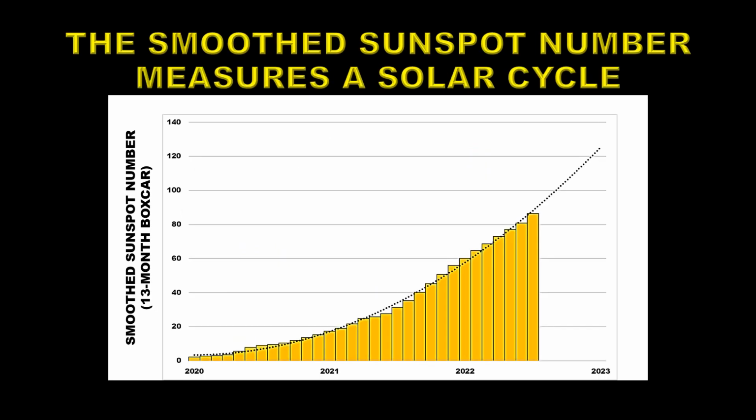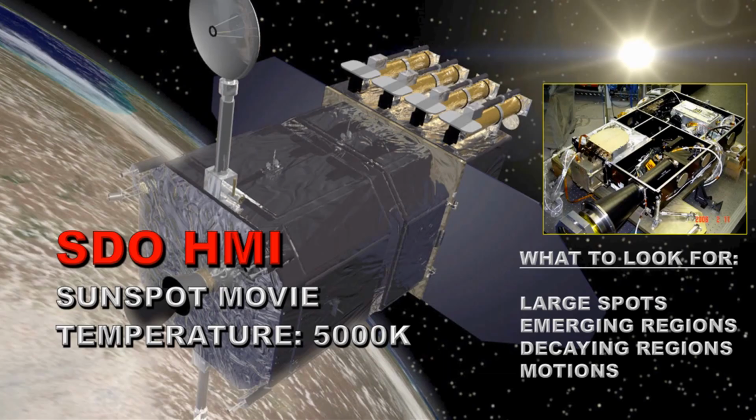As I mentioned before, the smooth sunspot number is a very important parameter. So I've plotted that out from the beginning of solar cycle in January of 2020 to the current time. The thing to notice here is that the rate of increase seems to be accelerating. In fact, the last jump in the smooth sunspot number was the largest jump so far this cycle. Will that trend likely continue? I think at least for a while, but the frenzied pace may slacken off a bit in the next couple of months. So let's actually take a look at some of the data.